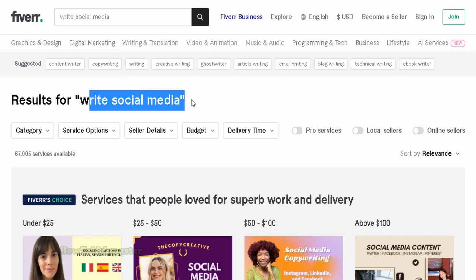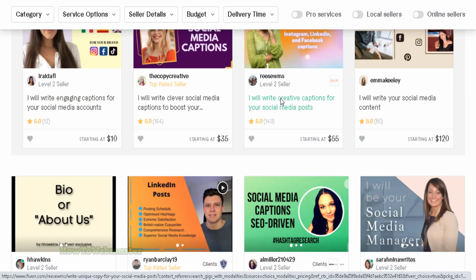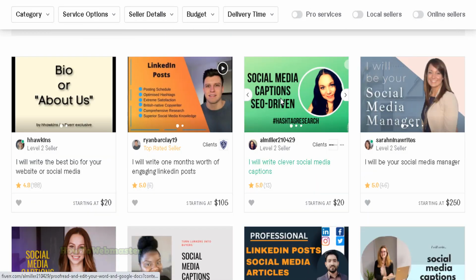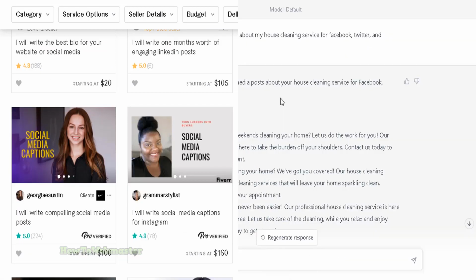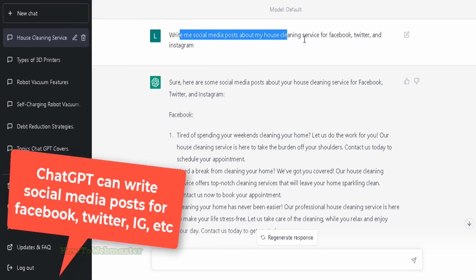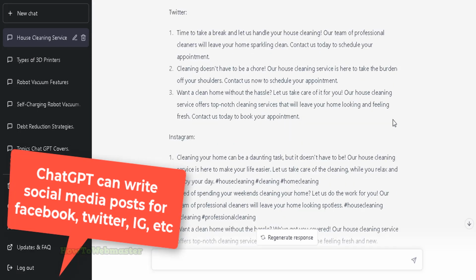Social media post writing services. GPT could be used to generate social media posts for clients, such as tweets, Facebook posts, or Instagram captions. For example, a client could provide details about their business, and GPT could generate a series of social media posts that align with the client's brand and message.